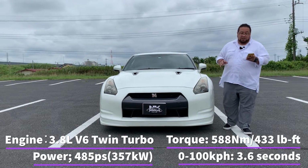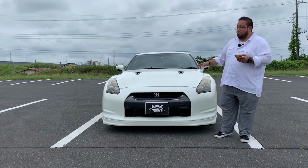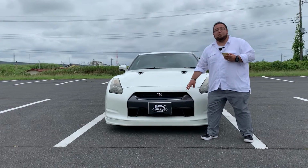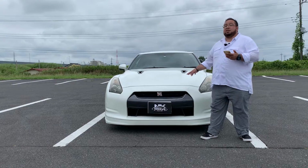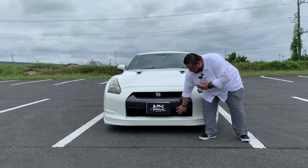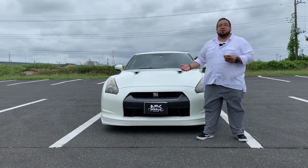That is crazy. Another thing to point out, because of the engine and the high performance, all of these things down here are actually functional. You see it in many cars, they just have them for looks. Not in this case. These air ducts down there actually help to keep the engine cool so that it can perform at its best.